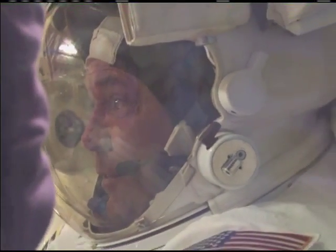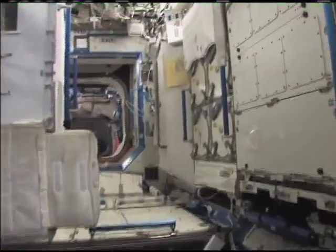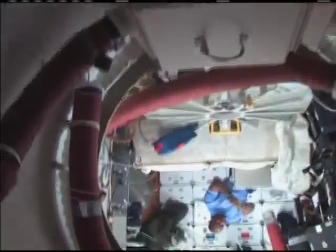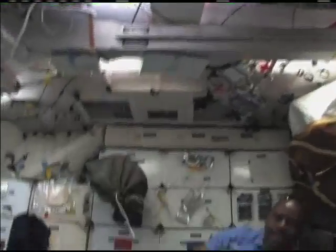Mike and Bobby getting ready to do their EMU purge. Here's a little fly-through of what the station looks like at this point. It's a little smaller, heading into the PMA back to the shuttle, and then you have to take a right turn at Albuquerque. Leaving Melvin on the middeck doing what he does best. Yes, he's eating.